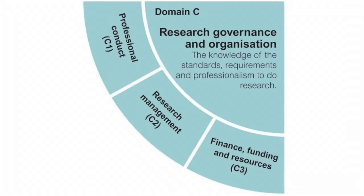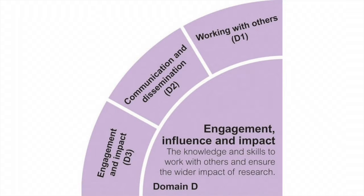And when we think about aspiring to perhaps be a research leader, leading a research institute, for example, then I would suggest that domain C around research governance and organisation is a very important area to concentrate on. Because actually being successful, running a research group, getting funds, getting published, all these kind of things, is very much like running a small business within a research-focused organisation. And so that's worth looking at. In terms of research impact, which is, I think, globally very fundamental to research nowadays in that context, then domain D about engagement, influence and impact, the knowledge and skills to work with others and ensure the wider impact of research is very fundamental to building that research career. Okay?